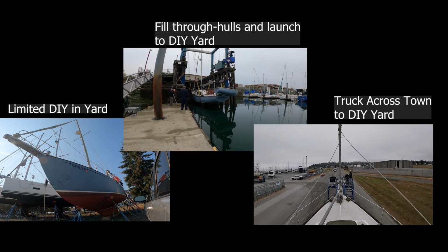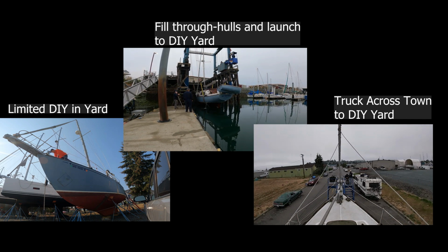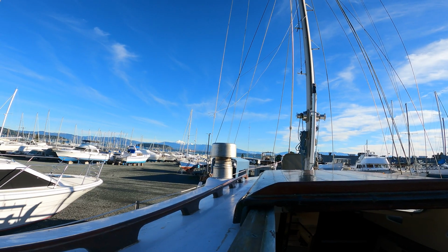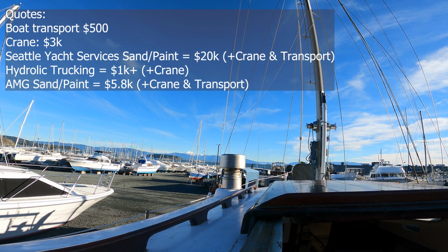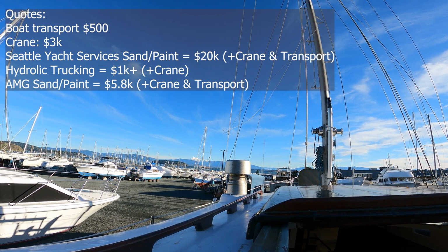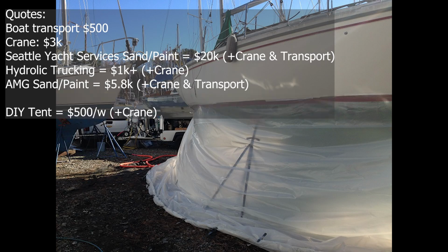So I came to the yard with those three options, and the yard said that they could have me do the work there. Just for them to sand and repaint the boat, it was going to be $5,800, which is a lot more reasonable than $20,000 for the same job. But I still needed to get the fiberglass work done, and I wasn't too worried about them doing the painting. I'd be fine doing the painting myself. So the hidden option here is that they completely tarp my boat for $500 a week. You rent a tarp for $500 a week, and then you can do whatever to the boat.